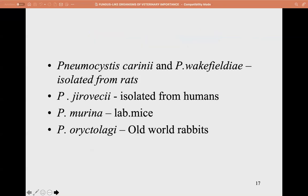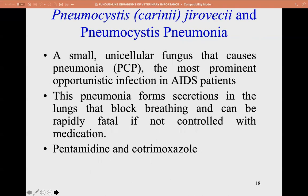Pneumocystis carinii and wakefieldiae are isolated from rats. Other Pneumocystis species are jirovecii, isolated from humans, murina from laboratory mice, and oryctolagi from Old World rabbits. So this is known to be the cause of Pneumocystis pneumonia, a small unicellular fungus that causes pneumonia. And it is the most prominent opportunistic infection among AIDS patients. This pneumonia forms secretions in the lungs that block breathing and can be rapidly fatal if not controlled with medication. Pentamidine and cotrimoxazole are the treatment of choice.